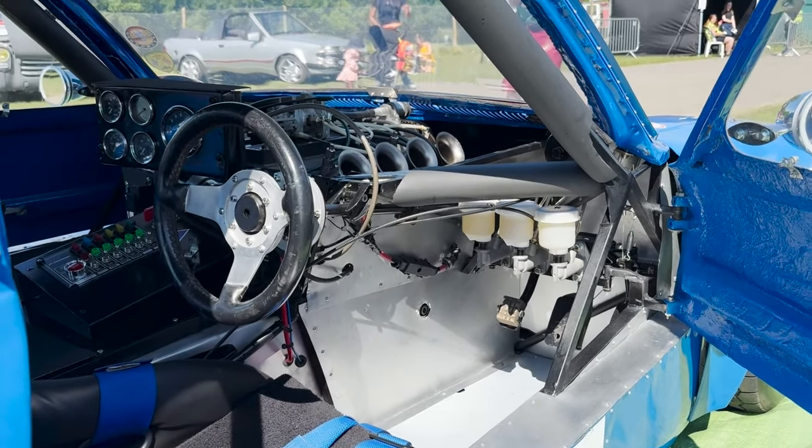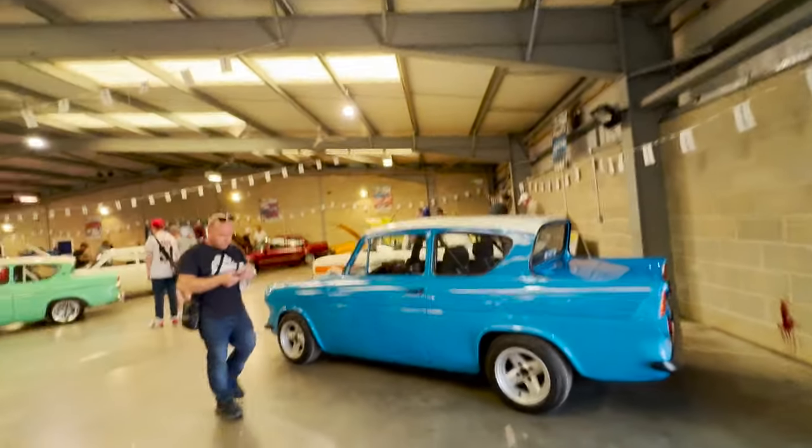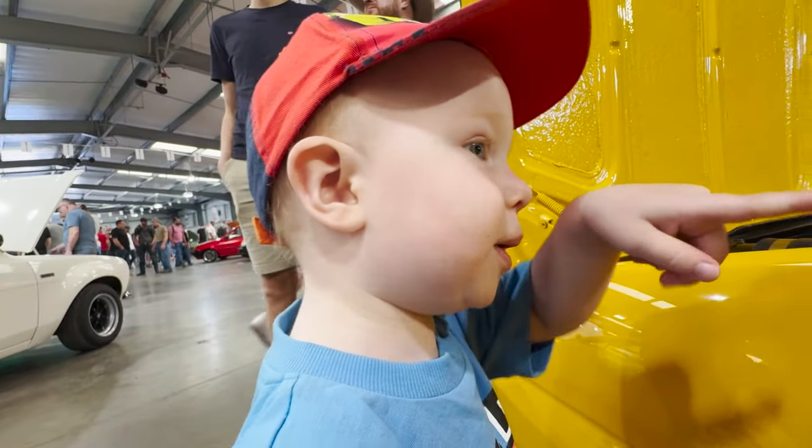Oh, it's inside the car. Not our car. Demo. Oh, look at this. Nope.